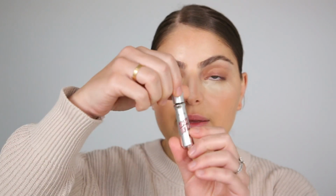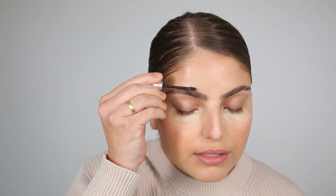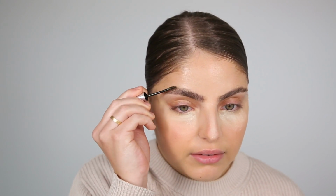So all I'm going to do is literally take the Benefit Gimme Brow. This is the shade 4. And I'm just going to apply this, just stroking all the hairs up so they look really fluffy and full. And that's it for my eyebrows.